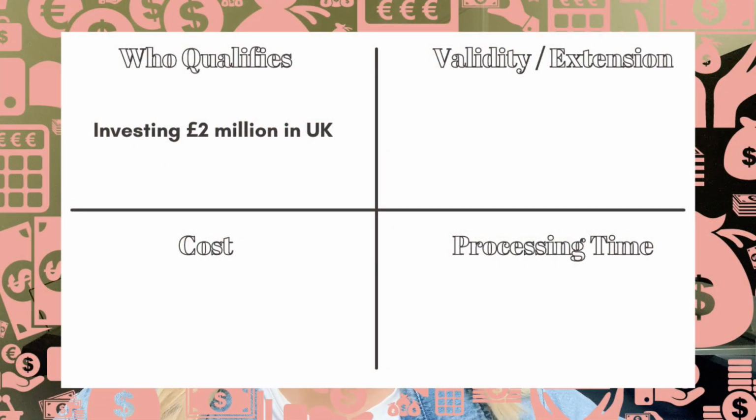We have made it to the last visa option, which is the Investor Visa. To qualify for this, you need to have £2 million that you can invest in the UK. As I said, some of these visa options are more achievable than others, but it's still an option, so I included it on the list.